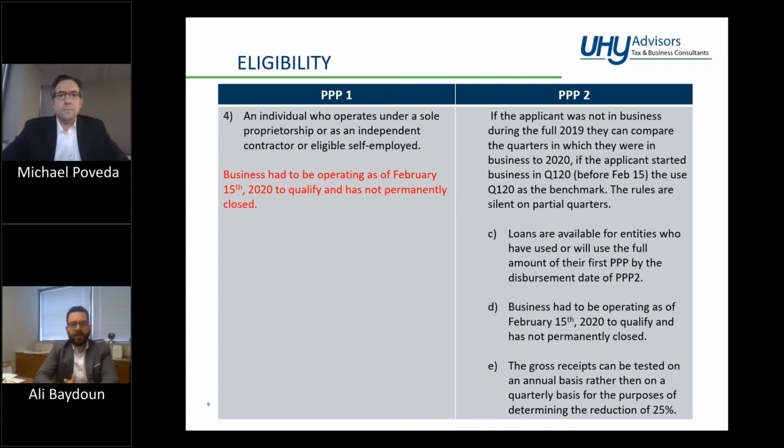PPP1 and PPP2 are still available for entities who are sole proprietors or any independent contractors, self-employed, that are going for this loan. They've clarified that essentially a business had to be operating as of February 15th, 2020 to qualify for either of these loans. That kind of was the rule for one, but it wasn't as clear. This just further clarifies it.